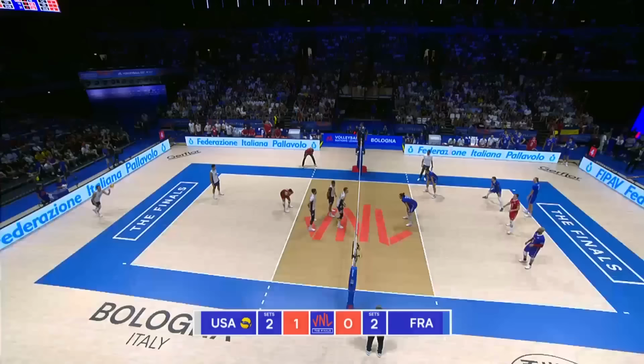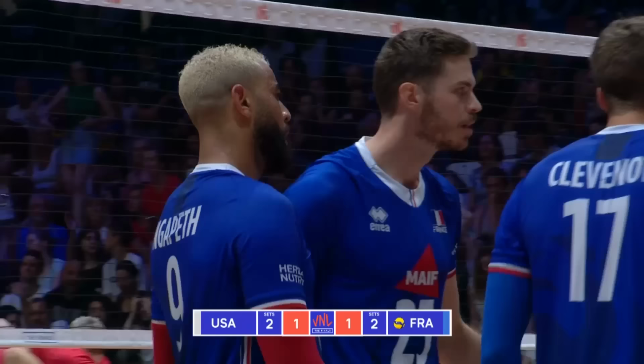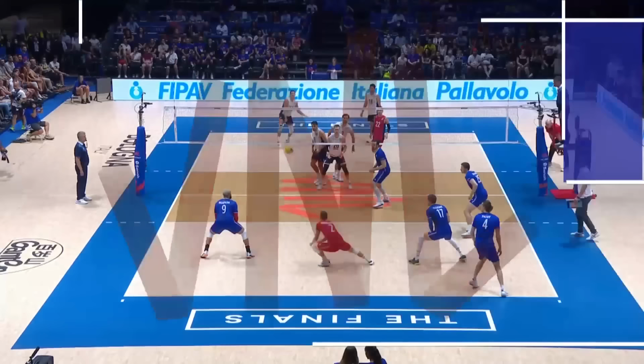Grebennikov under pressure. Oh, Engapet! Oh, there was no parlor trick, was it? That was just hammered away cross court. Heating up. Engapet going hard into that angle.